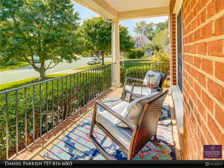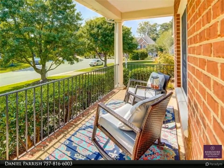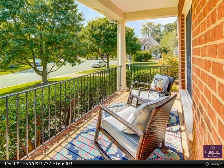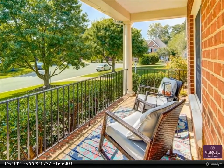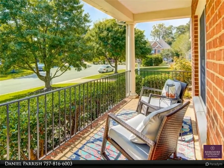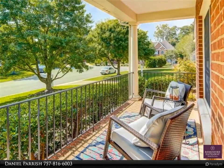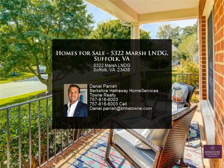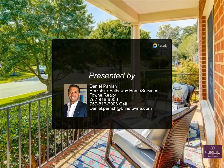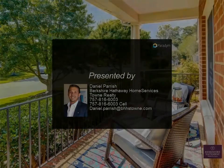Upstairs, the grand master suite has a double-sided fireplace, great for a relaxing sitting room, with a sizable, luxurious brand new bathroom and a huge master closet with personal balcony, perfect for private dinners or sunrise mornings and coffee. Spacious bedrooms and laundry on second floor. Don't forget to visit and enjoy the Riverfront's many amenities like the clubhouse, 2 community pools, tennis courts, and 2 docks.